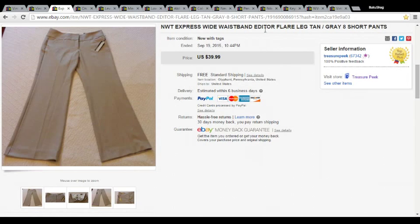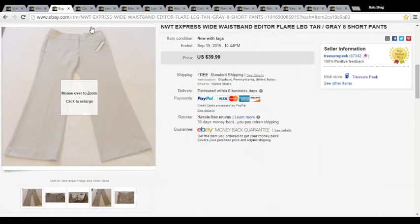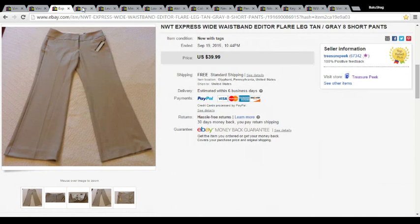So the editor flare leg pant, every time you can sell them used, I think for about $20 or $25. But if they're new, you can get like $40 or $45, depending if you want to sit on it. I really didn't sit on these that long. I think they sold in like a month, and I paid $3.99 for them from Goodwill.